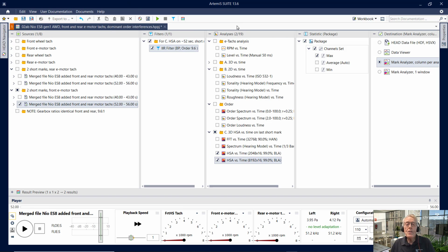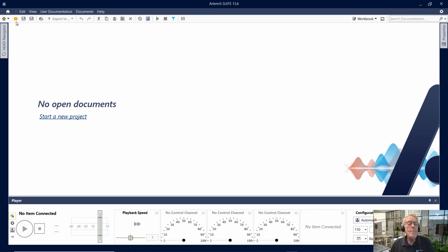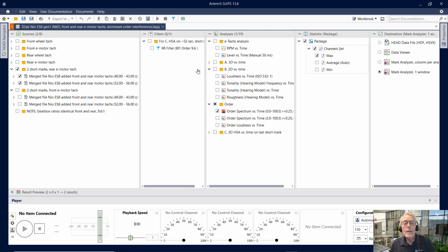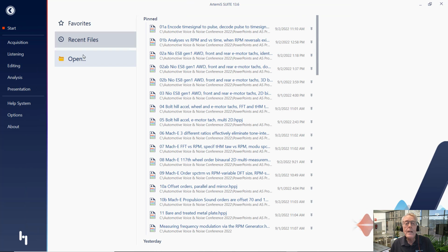All right, let's go to the next example. I believe we're still on the Neo, so we will close this without saving, and we will go to the 02B. Did I do this one yet? Yes, I did. This was the dominant order interference. That was number 2AB, so we'll go to number 2B now.